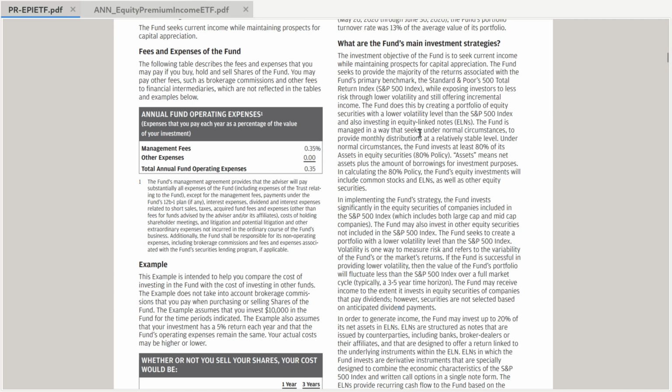So it's always hard to find beta numbers on ETFs. I don't know why, but it just is for some reason. So where do they get the income from? They get their income from these equity-linked notes here. So let's see here. They're investing about 15% into ELNs, which are equity-linked notes.